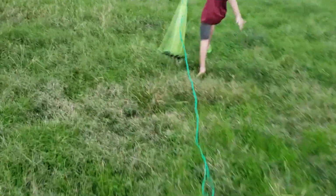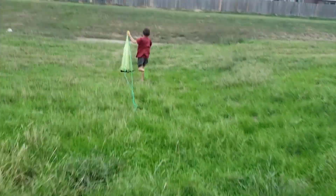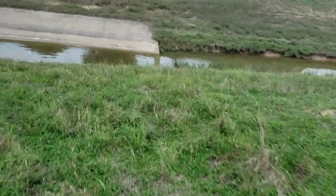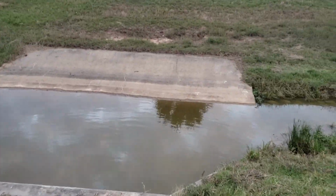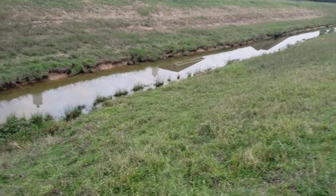I'm walking through this high grass. I guess I didn't take enough damage yesterday. I gotta take some more damage here. Oh. There's a creek or something over here. Hey, don't go rushing down there. So this must be the runoff. There's probably fish in here because it connects to that pond.